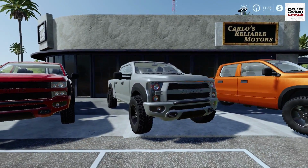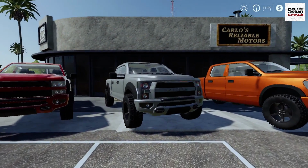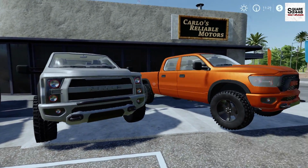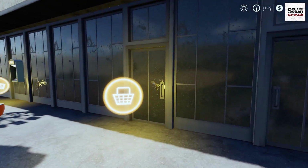Now, one thing, guys, we will be buying the wife a brand new truck replacing hers, and right off the bat, I'm thinking about buying this for ourselves, and then this will be the wife's. But let me do all the paperwork here, and we'll catch you back.